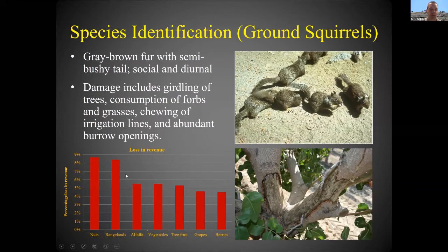Here at the bottom left, you see the results of a study I was involved with a number of years ago looking at loss in revenue. And we see that certainly ground squirrels cause a substantial loss in revenue for a variety of crops, talking about tree fruit, more specifically here today, close to 5.5% loss in revenue when ground squirrels are present. So certainly they do cause a substantial amount of damage.